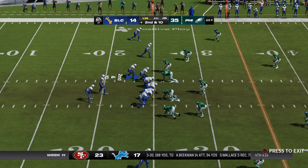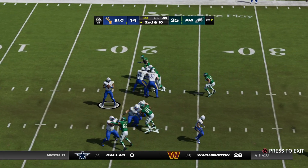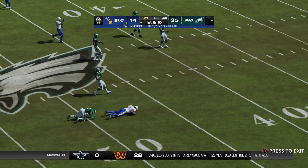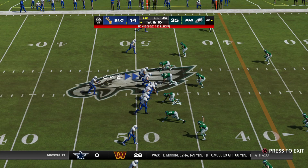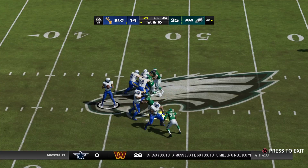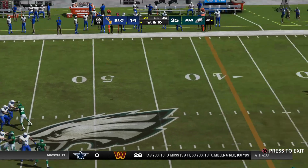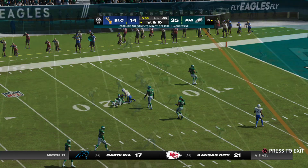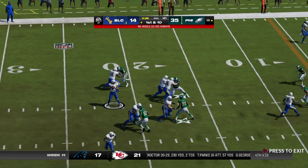An incomplete pass leads to 2nd and 10 from the 25. And he comes back with one complete. And he'll be taken down, but not before they work it across midfield. Now you've got to hustle your guys to the line and get them set. A leap, and he's got it. He got it. So the big play means just like that, they'll operate from the red zone now on 1st down.